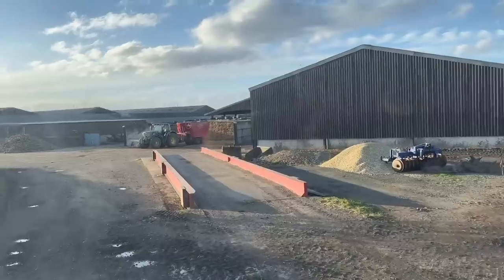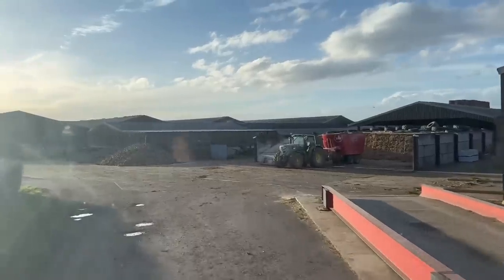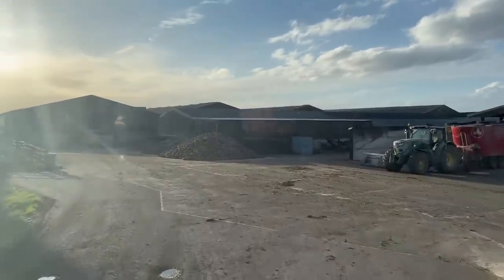Right, we need to get set off. That's a dong of the DAF. Everybody who drives a DAF will know that sound. Right, I'm back in the yard, and I thought these guys would have finished by now, but they're still about.